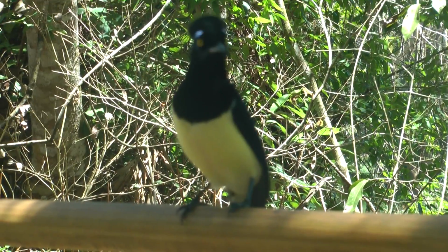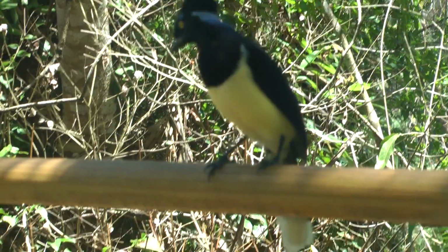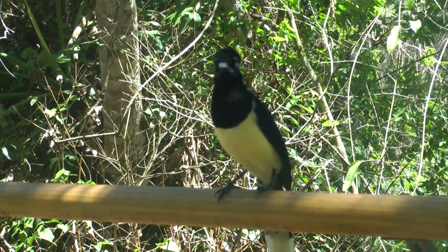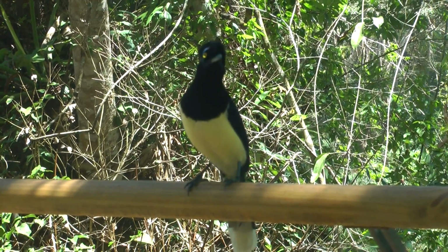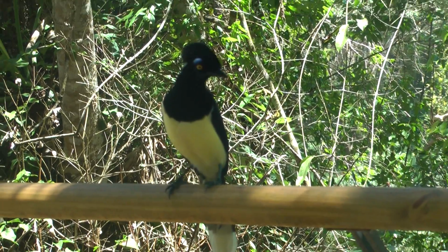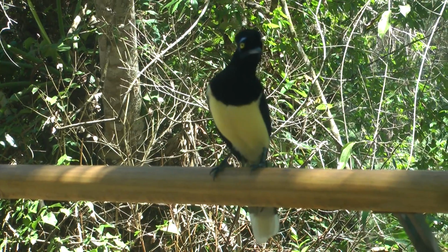That's a bonny bird. I don't know what it is, looks like some kind of jay. You're obviously not shy of humans here. Oh, of course. They get fed. And people are going fast.